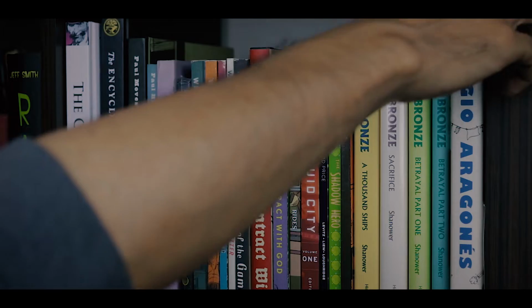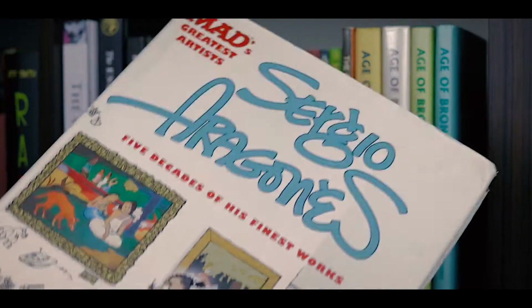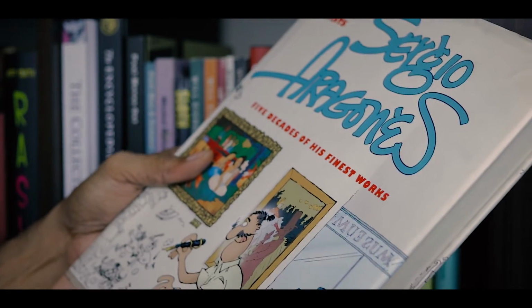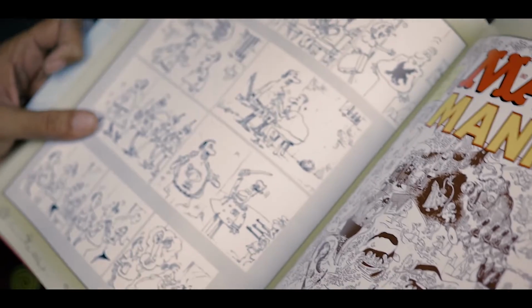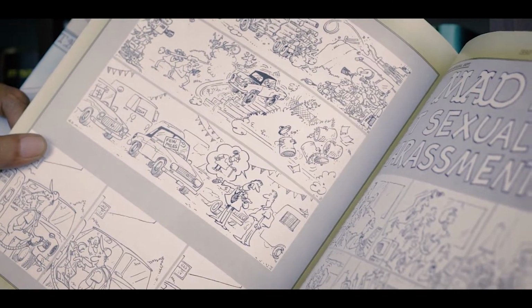And finally, a volume of Mad's Greatest Artists, the Sergio Aragones edition, collecting over 50 years of his finest work selected from Mad. I don't know if there's any such person who does not love Aragones and his art style, and this is a beautiful edition to have his greatest hits from Mad collected in one volume.